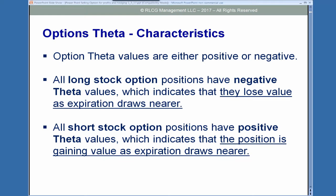Now the opposite of that is if you're short options. So if you're short a call or short a put, that's going to have a positive theta value. So if the price of your underlying goes nowhere or goes sideways or even up a little bit, it's going to give you a positive gain each and every day. So those are the major benefits of understanding option pricing, and one of the big components there is time.